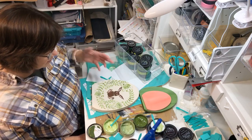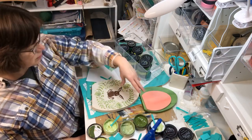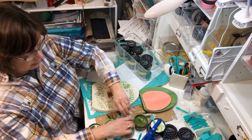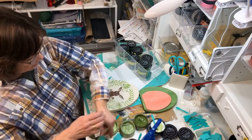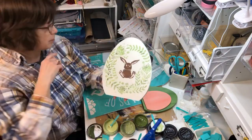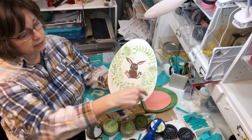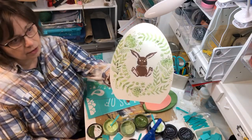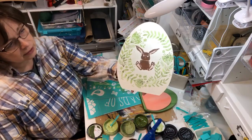I don't have any set ideas on what I'm doing with these 3 eggs, so you're kind of watching me in my thinking process, I guess. But I think he turned out pretty cute. I was going to use my big fern pattern, but I can't find my fern, so I found this wreath, and I thought, oh, let's just do this wreath instead. So just kind of going with it. I think it turned out cute.